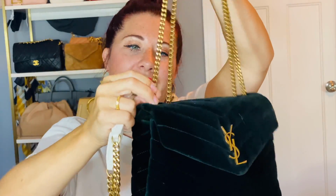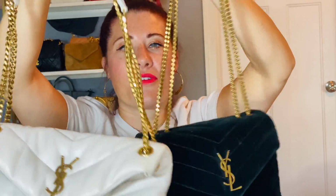The chains are a little bit different. With this one, you have a thicker chain, which I think is why you can make it more relaxed, where this one is more thin and dainty, but pretty much they're very, very similar in styles and how you can wear them cross body.